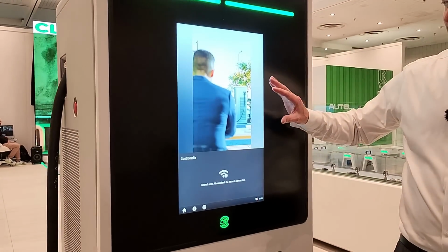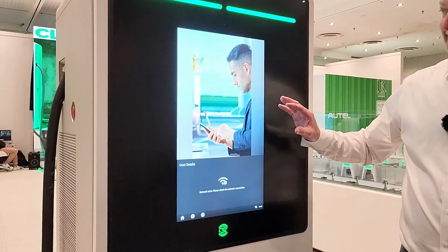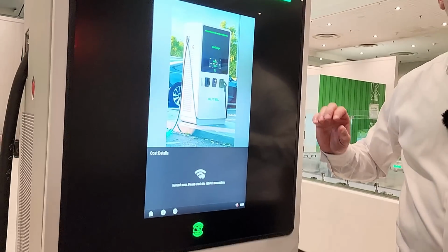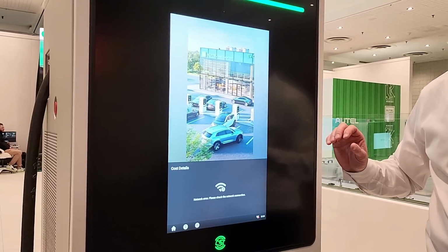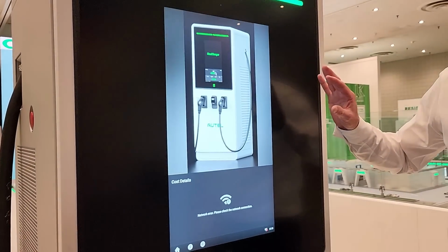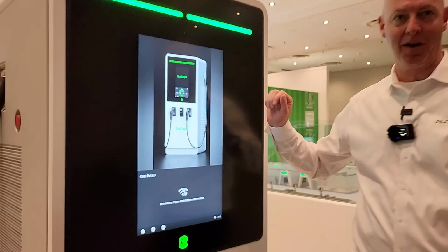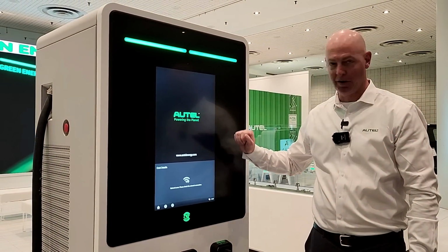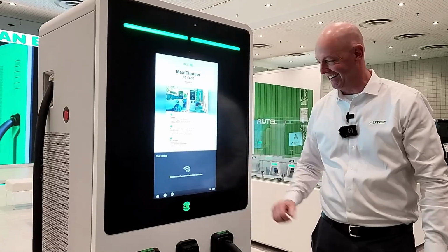Has that screen been tested so it doesn't gray out when sunlight kills it? Because I've seen some DC fast charge screens become unusable in less than a year. Yeah, we've gone through all the UV testing. The screen is IK10 rated, which means you can drop a bowling ball on it from a foot above and it won't crack. Can I test that in the garage? Go ahead, have at it.